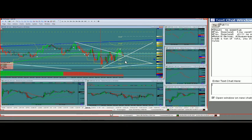Every candle retraces virtually. So when it breaks down in here, when it retraces back up, you take the trade off and you take a 10-pip loss. Can you handle a 10-pip loss? Yes. All right. So we'll keep an eye on it. I won't be in the room, but we'll keep an eye on it.